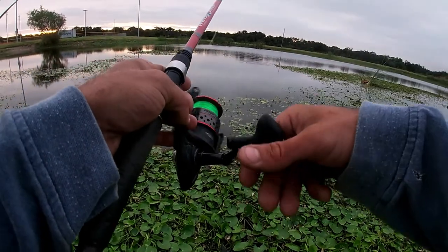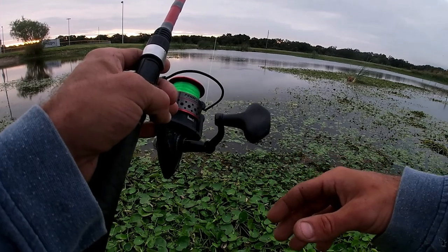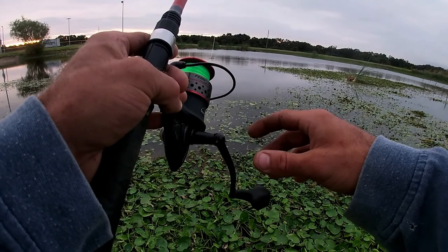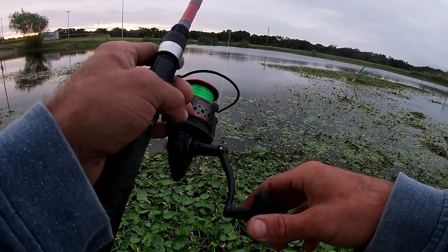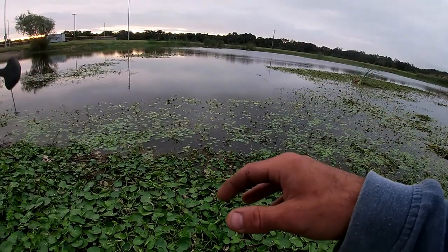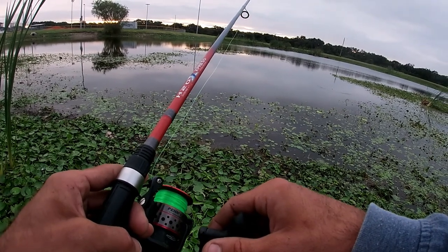There it is again, there it is again. Oh, did you see that? You went after it. Definitely went after it, he just missed it. He went after it twice too. This is so fun. I'm so excited, guys. Topwater is here. Finally. There it is. Ooh. This is three casts in a row with at least a bite. This is amazing.